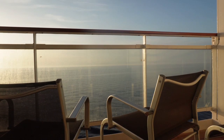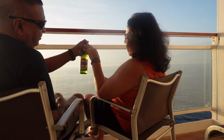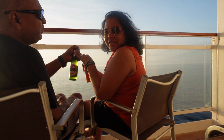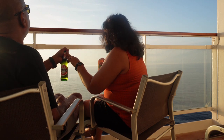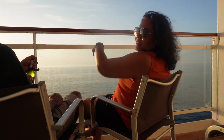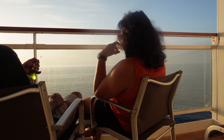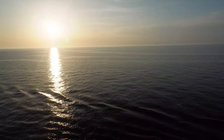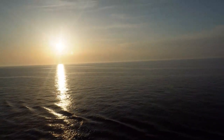There were not as many entertainment or activities that interested us, so we headed down to our room and relaxed on our balcony to watch the world go by. What a beautiful view. Look at that sunset on the balcony. Look how beautiful that sun is, guys. How calm the water is. I thought we were going to be having huge waves and I'd be scared, but it's very calm. Look at that beautiful sunset.